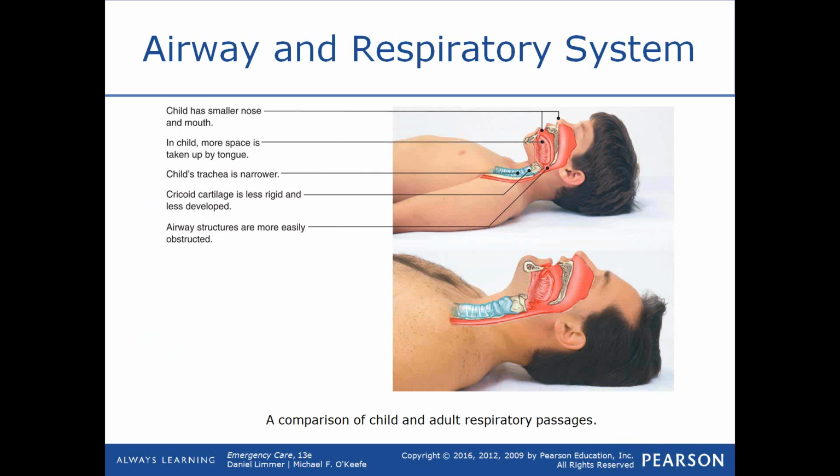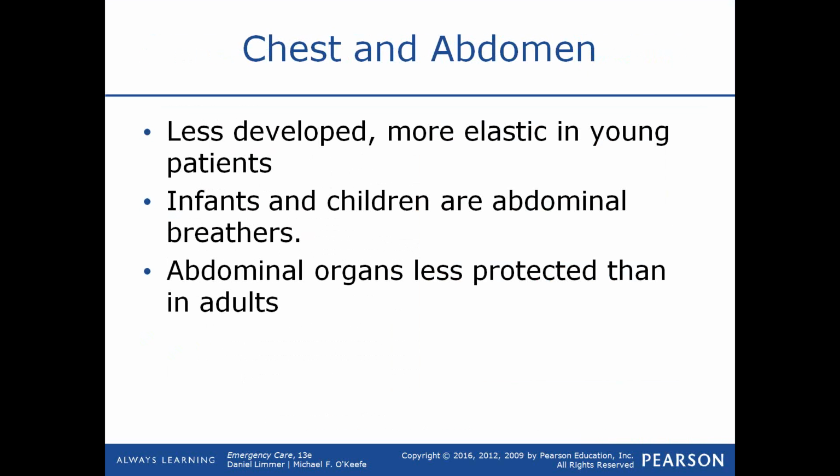So here's just a picture of the comparison between the adult and the child. Notice how little room there is in the mouth of a child compared to the mouth of an adult, and how their trachea is much shorter, how their tongue is much larger, and can easily obstruct their airway if they're lying flat on their back and unresponsive.